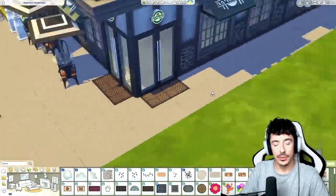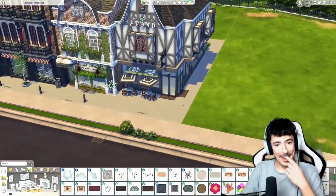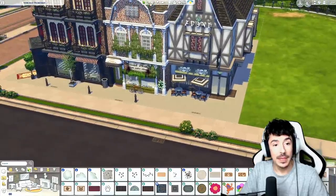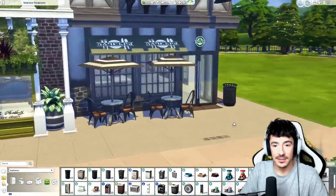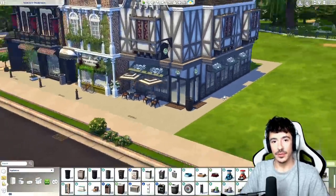Here we go. Bit of the rugs at the front there. Yeah, and a bin. A bin would look great here. Maybe something a little bit different to these, though. Maybe something like this. Like just there. Stunning! Okay, right.